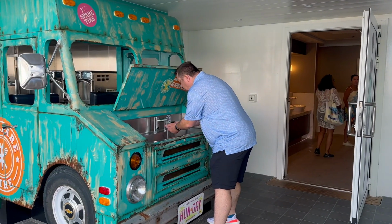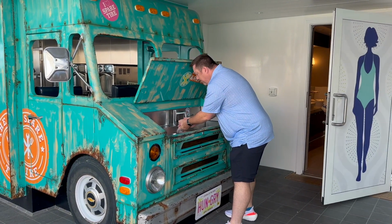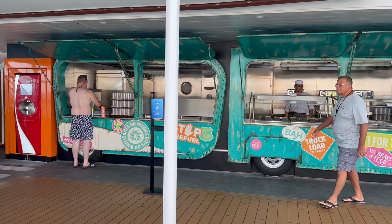Next to one of the pools in the aft of the ship near the main dining room is going to be the Spare Tire, where you can get some quick bites to eat.